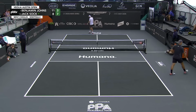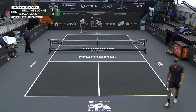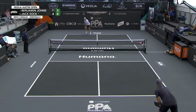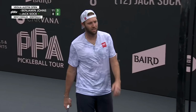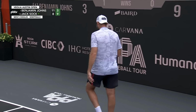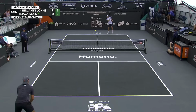And that inside in is just nasty. Yeah, and when he can pair it with a mid-pace inside out, that is a ridiculous amount of court for his opponent to cover. So good news, you got to 9 this time, Jack. The question is, can you get to 11? No one's having more fun in pickleball right now than that dude.